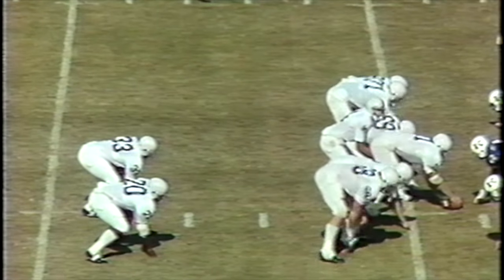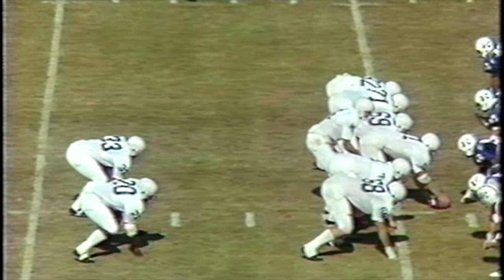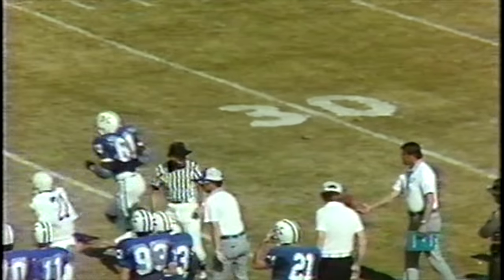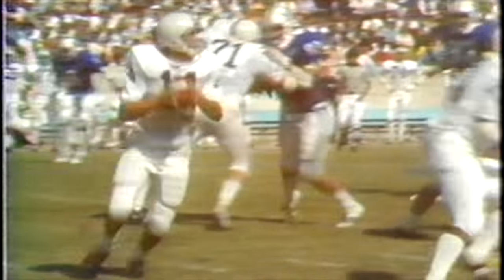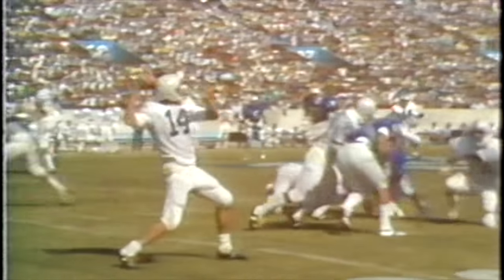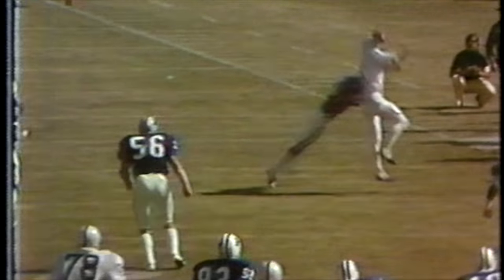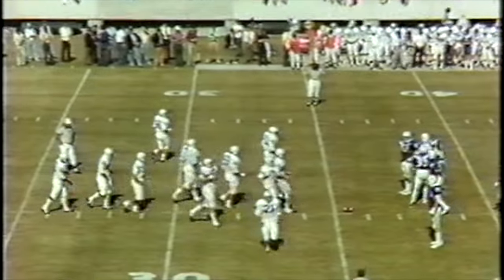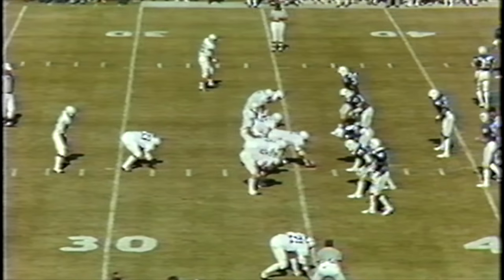Cepalo to the left, Donovan to the right. Donovan, hit by Rick Hayden, and it's incomplete. You'll see only a solid hit by Rick Hayden possibly caused this not to be incomplete, because Donovan is open. He gets his hands on the ball, and would have been a big gainer. He could have caught the ball. Instead, after the incomplete pass, it is 2nd and 10 at the Penn State 35 with 5:07 left to play in the third quarter. Fitzke goes to the left and Donovan to the right.